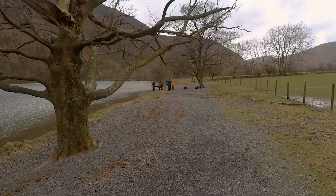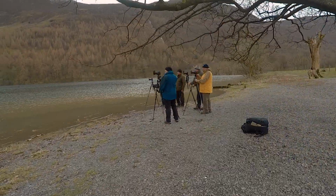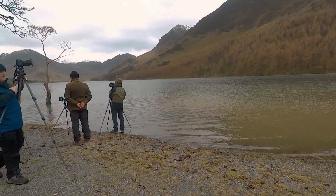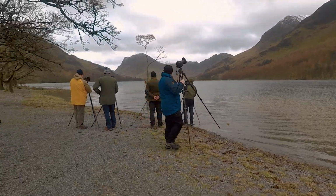It turns out that this is indeed a very popular location. If this is what it's like on a cold February day with poor light, Lord knows what it's going to be like in the height of summer. The only thing to do would be to get up early and get down there before everybody else.